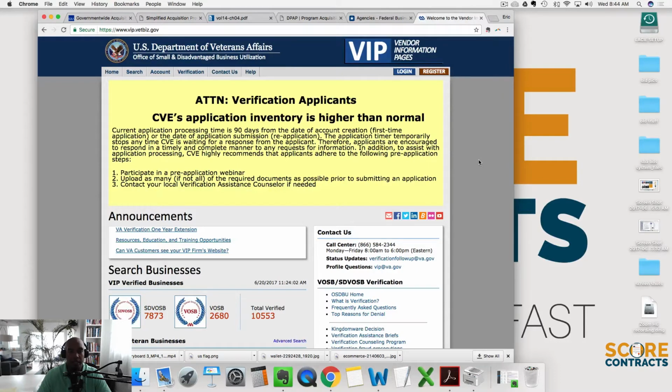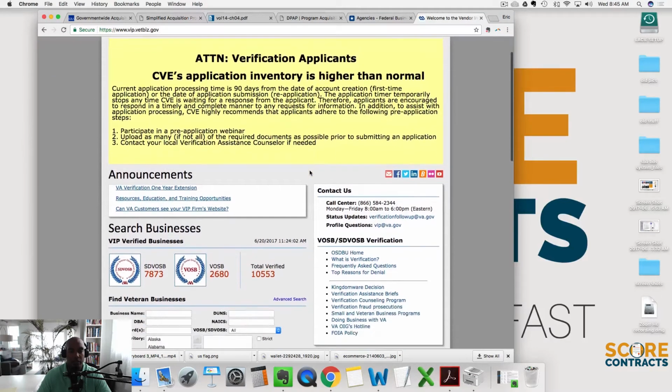Attention, verification applicants. Inventory is higher than normal. Current processing time is 90 days from date of account creation, first application, or the application submission, reapplication. The application timer temporarily stops anytime you're waiting for a response from the applicant. Therefore, you're encouraged to respond in a timely manner. One, participate in a pre-application webinar. Two, upload as many, if not all, required documents as possible. And then contact your local verification assistance counselor if needed.